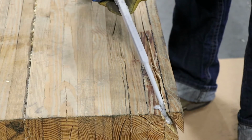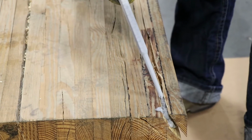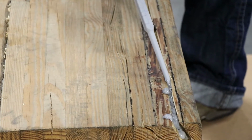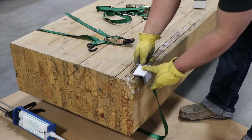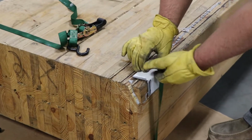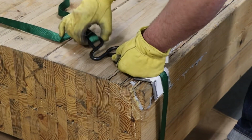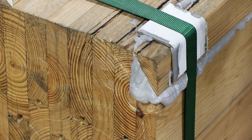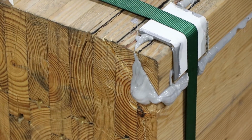Begin applying epoxy to all edges of the splinter, making sure that epoxy flows into the splinter voids as much as possible. Position corner protectors as needed and adjust ratchet strap to fit the circumference of the pole. Tighten ratchet straps and remove excess epoxy with a putty knife or other stiff tool.